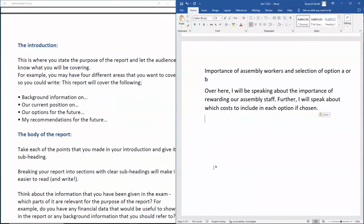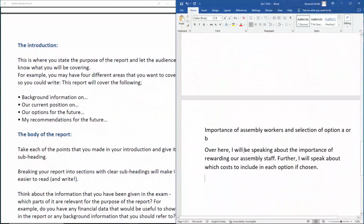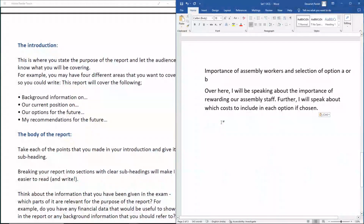And how do you answer the task? By giving simple subheadings. So what was the first task? Importance to reward our assembly staff. Why it is important to reward our assembly staff. Please also give suggestions of how we can make our staff feel valued. This is 50% of your marks. So your first subheading becomes why it is important to reward our staff.